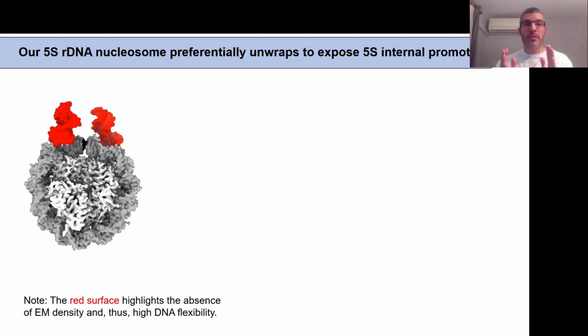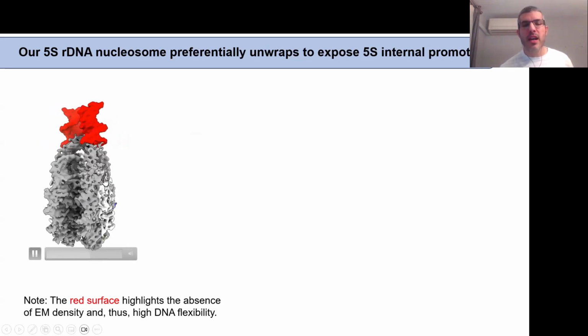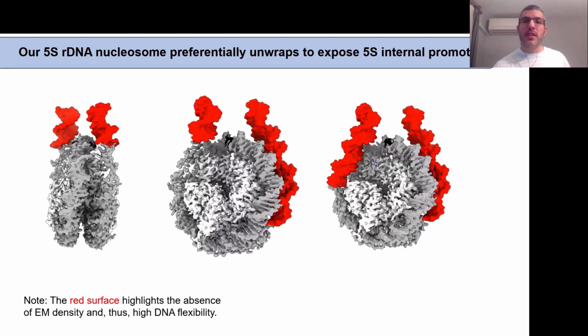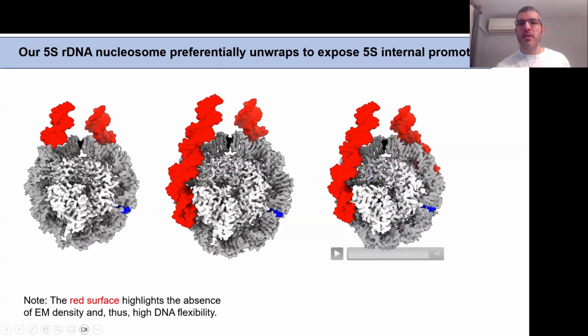So we determined 3 structures from the same sample. Let me explain better. The first one is the canonical nucleosome because the 2 DNA ends are wrapped around the histone octamer. Don't get confused. In red, I represent absence of signal, absence of electron microscopy density, meaning there is flexibility. So in other words, our DNA was 167 base pairs. It has 10 base pair linkers from each side that we don't see because of the flexibility. We obtained 2 more structures in which the flexibility of the DNA ends was increased. And in this structure in particular, from both sides.